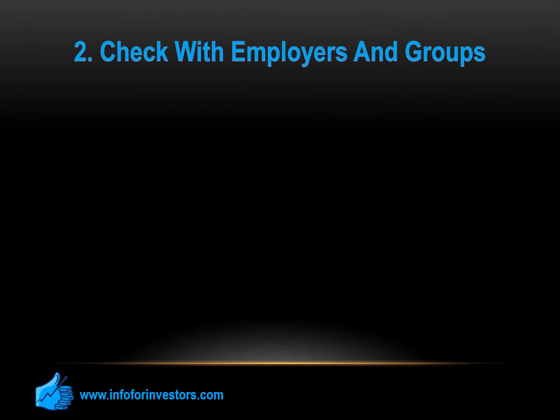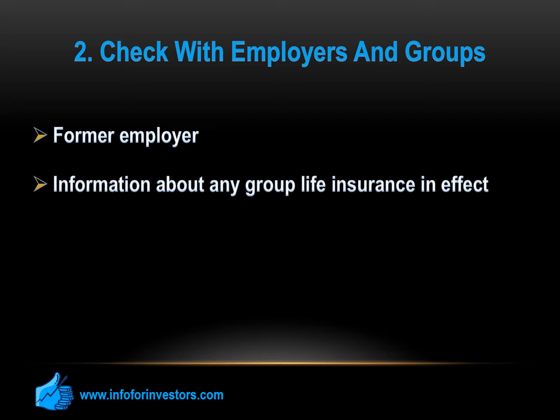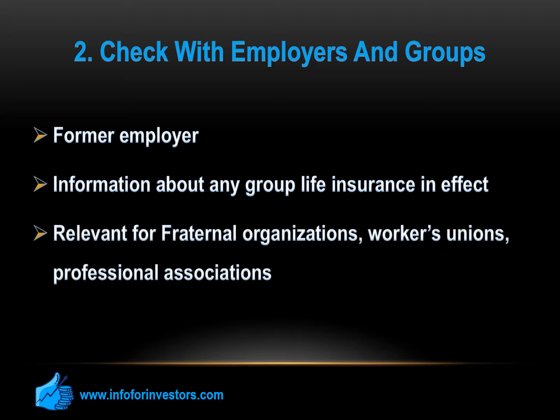The second thing I recommend you start with is checking with employers and groups. Check with your loved one's former employer. The employee benefits administrators might have information about any group life insurance in effect. Or maybe your loved one took out additional insurance while employed. Fraternal organizations, workers' unions, professional associations, and other groups also offer life insurance to their members.